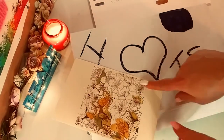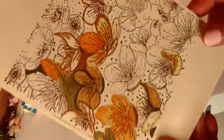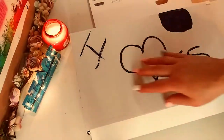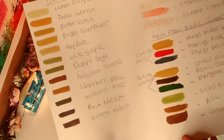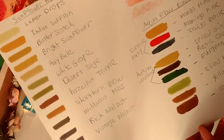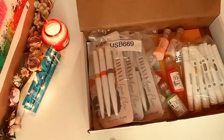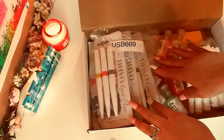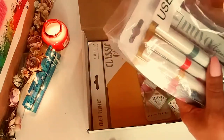Okay, guys. So I love Tonic Studios. So I just stamped this on this watercolor paper. And I just used some of the alcohol pens, markers, to just get started. So let's open her up. And what I did was I made a huge swatch page for everything that's in this box. Okay, so let's take out, these are all bundles. So each one of these is a bundle. So we have some Aquaflow markers here.